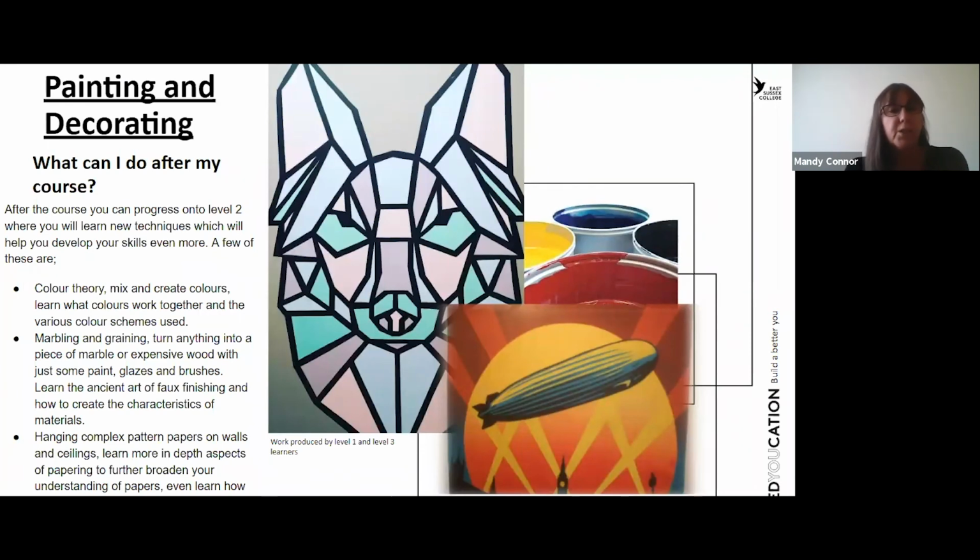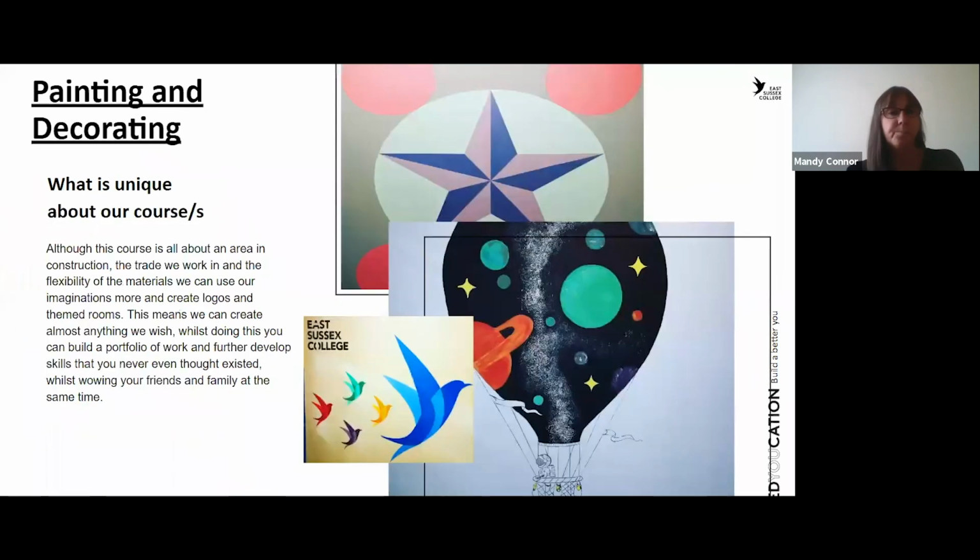After your course, you can progress on to level 2, where you will learn new techniques which will help you develop your skills even more. A few of these are colour theory, mixing and creating colours, marbling and graining, hanging complex pattern papers on walls, which is not as easy as it looks, and just understanding the use of different papers.